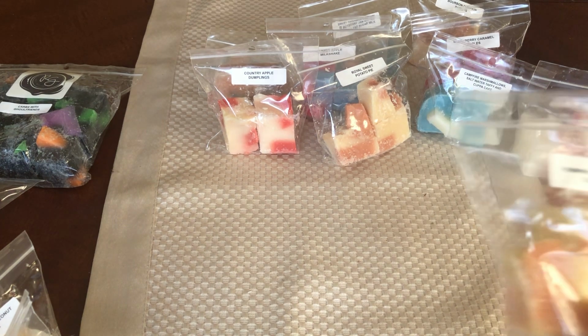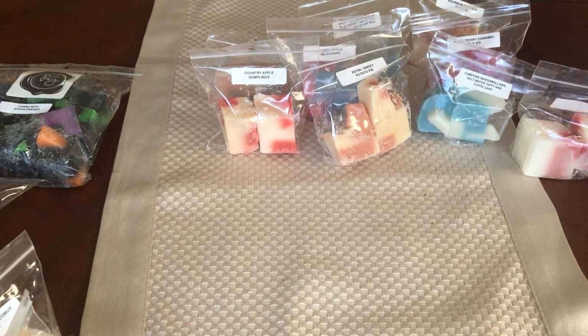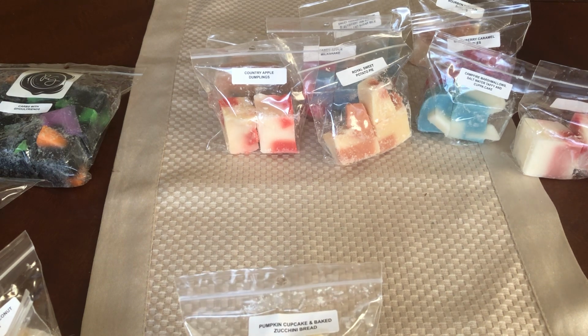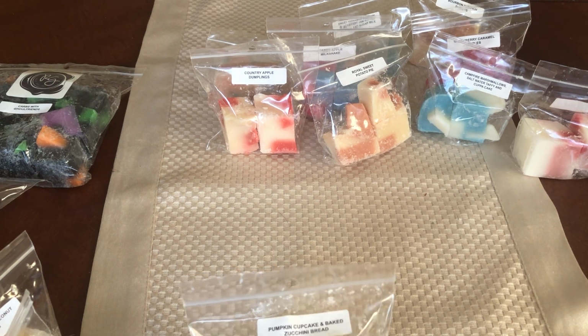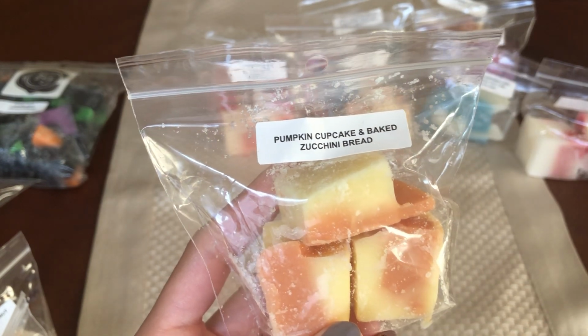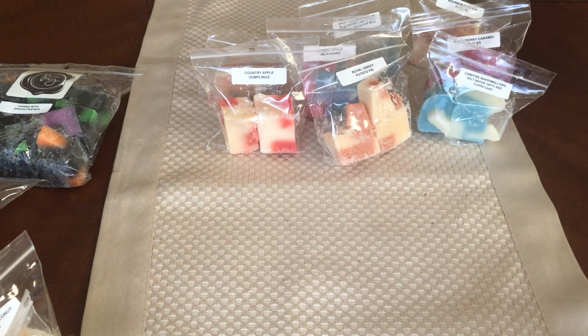I get a very, very small hint of that pumpkin cupcake, but the baked zucchini bread is what takes over, and I love zucchini bread. I really feel like she has different zucchini breads, because in my last video I went over Koopa Troopa needs a latte, and the zucchini bread had this saltiness to it. This zucchini bread is just a nice cinnamon sugar bakery baked bread. I'm not sure with that one, but I love the scent, but I don't know if she has the same zucchini bread across the board.